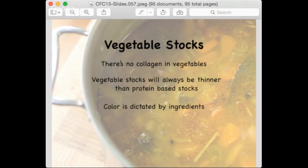I tried to make a stock out of purely broccoli, asparagus, and celery, and I had a stock that would be appropriate for St. Patty's Day. It was a bright green stock, so a balance of the colors is important as well.